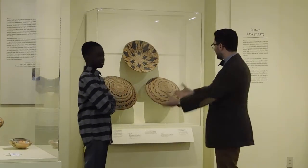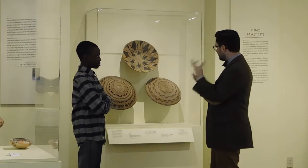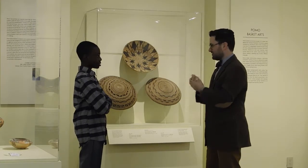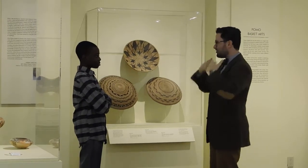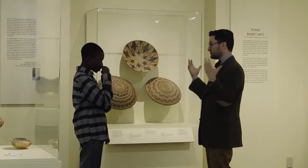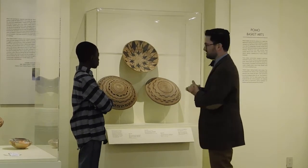They need pots for storage, they need baskets to hold things and move things around, and they're thinking about how they can make them more beautiful. This isn't so different from how we all think today about how we decorate our homes. We choose the beautiful things we want to surround ourselves with. We see that in baskets like these from the Pomo people of California.